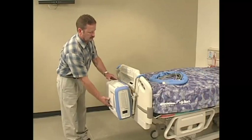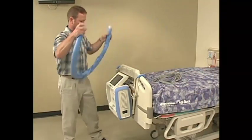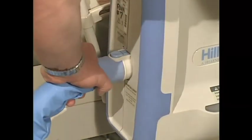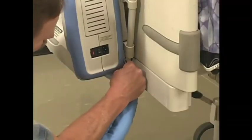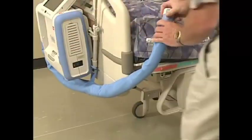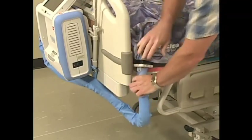The technician will then connect either end of the air hose to the air supply unit. The hose ends are interchangeable. The hose must be pushed into the connector until it clicks. The technician then attaches the hose to the hose management hooks on the bottom of the ASU to keep it safely off the floor. Then connects the other end of the air hose to the therapy surface.